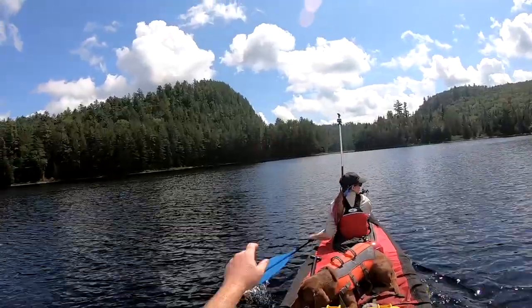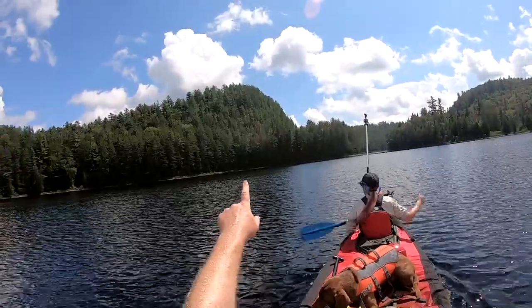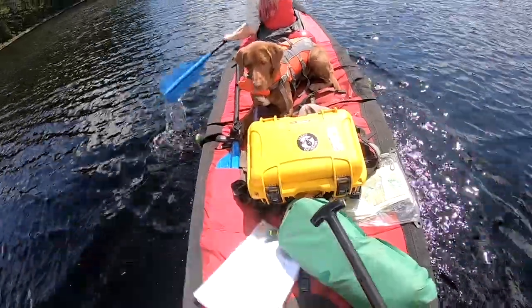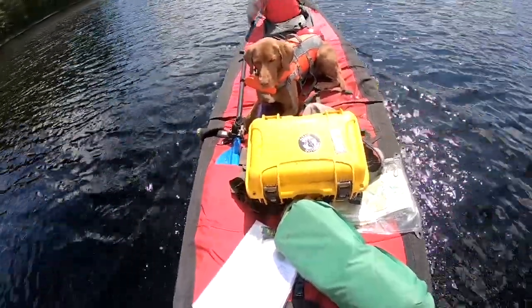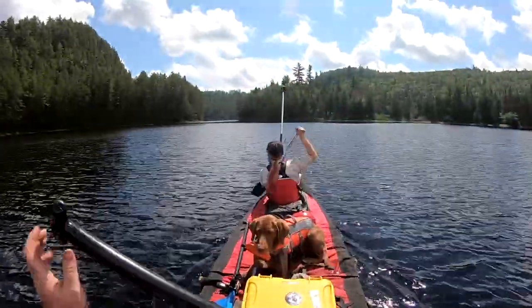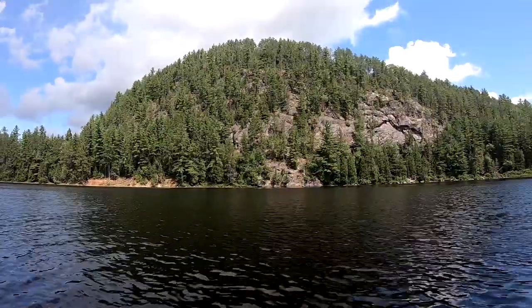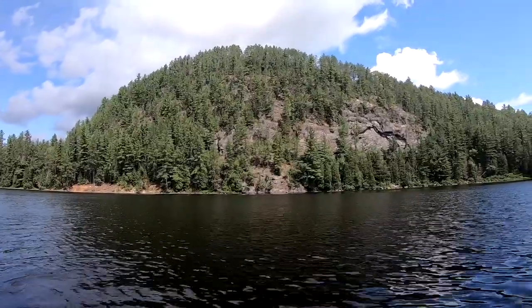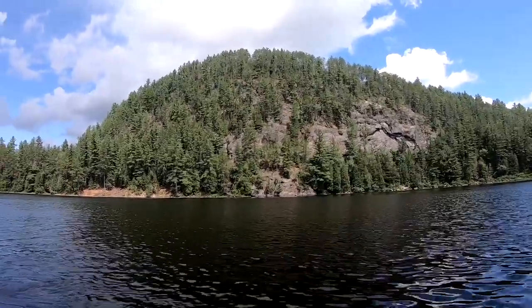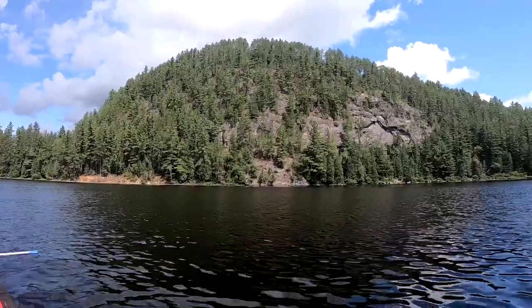That would be a cool hike actually, up to there. Awesome lookout up to that ridge. Pretty cool cliff here. You can hear an eagle somewhere up there calling out.